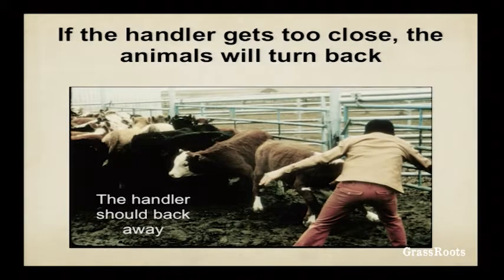Okay, they're bringing them down the alley, they start to turn back, you got to back off them. This is another basic principle. You work in their flight zone, you start to move them, they go where you want, back off. When they do what you want, back off. Teaching the horse to lead, when he steps forward, let go. You're cranking the tail, he moves, let go. And these are basic things, but we still have people not doing them.